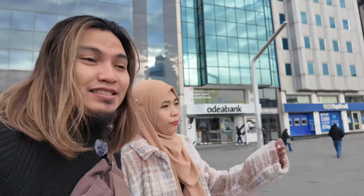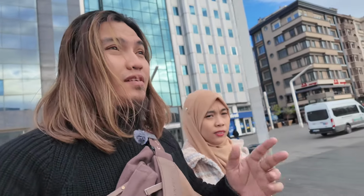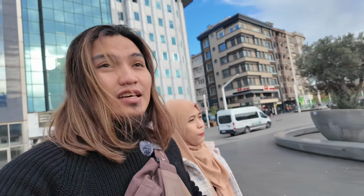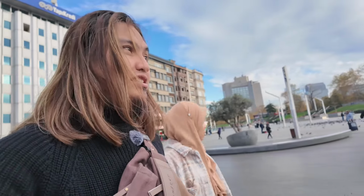One thing about Taksim, baka namin siya pinili kasi nga, tip lang namin, it's cheap compared to Sultanahmet and it's accessible. At saka hindi siya boring sa gabi kasi ang daming restaurant, saka shopping street kasi ang Taksim eh. So kaya, if you're going to Istanbul, I would really advise check-in kayo sa Taksim.